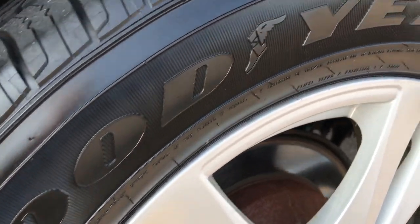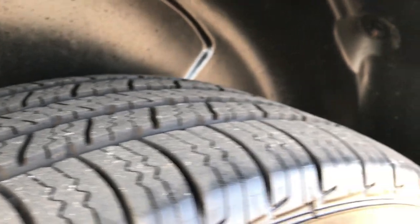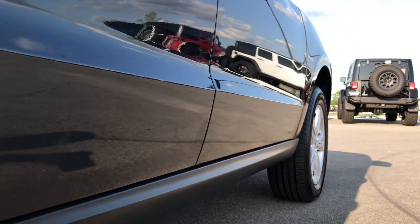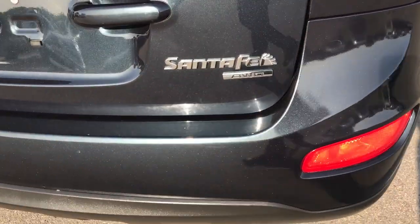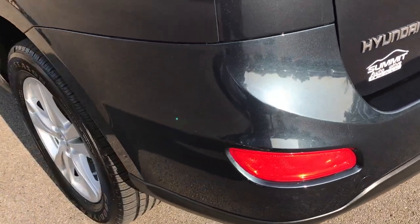Back rim is in excellent condition as well, no scuffs or scrapes, and the back tires have just as much tread as the front tires. Down this side, you can see the lower valence and everything looks really good. All the lower rockers on the doors look really good, no corrosion or anything, which on a 100,000 mile vehicle in Wisconsin, last time I checked, is pretty rare.